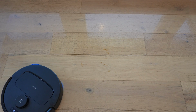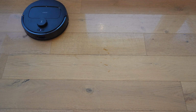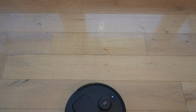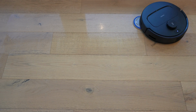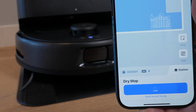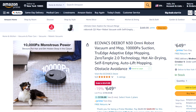This has got true edge adaptive mopping. It has pretty good obstacle avoidance. It has a zero tangle technology that works pretty good too, and this is a really good mopping robot for not a lot of money during this Prime Day special. It has very good coverage. It uses a lot of water. I really liked it. It has 10,000 pascals of suction. It actually performed pretty well on our carpet pickup test, and also performed extremely well on our hard floor surface test.